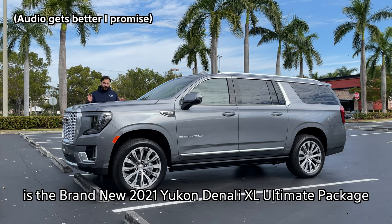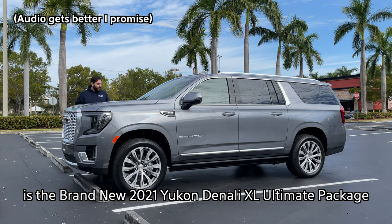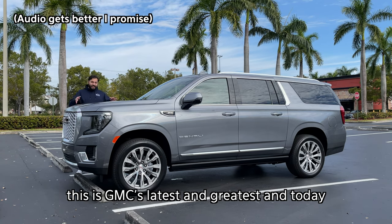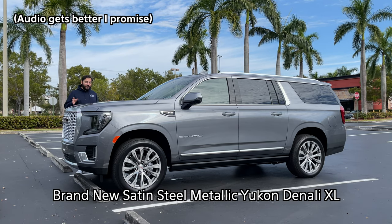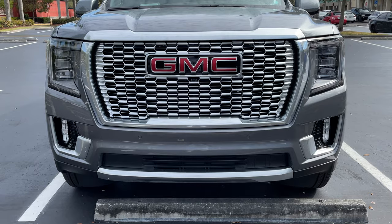Brand new 2021 Yukon Denali XL Ultimate Package. This is GMC's latest and greatest, and today I'm going to give you a tour on my brand new satin steel metallic Yukon Denali XL.